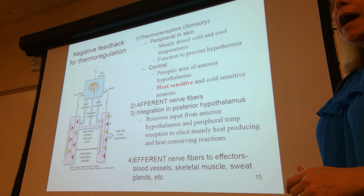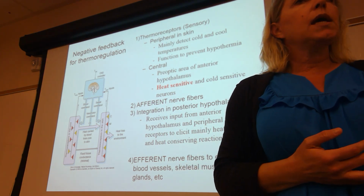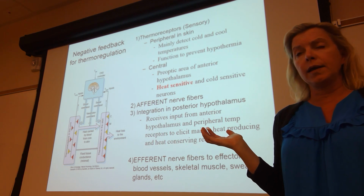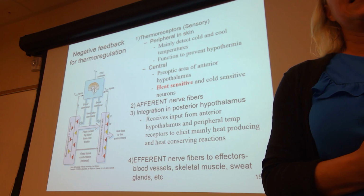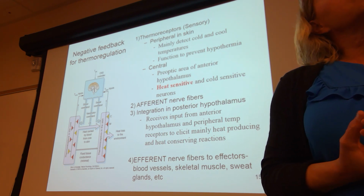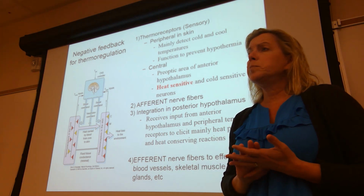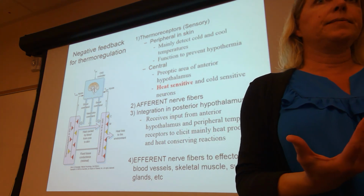Now, when we're talking about thermoregulation, it has to be controlled. And yesterday you learned about our control mechanisms, our regulatory mechanisms. And there are two broad ways, either negative feedback or positive. Which one is associated with health most of the time? Negative. Okay, and so thermoregulation is in fact regulated through negative feedback mechanisms. There are 5 components that we need for this. It is part of a reflex arc.